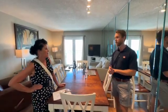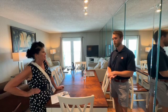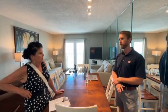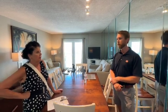So 3-3 in the unit, 1,049 square feet. It is a rental. It's on a rental program with, I believe it's Gulf Shores Rentals is who manages it. Okay. 2023 on the books, I think so far, about 52, 53,000. Awesome. Listed at 715. Okay. Some good comps in the building that are recent that support that.